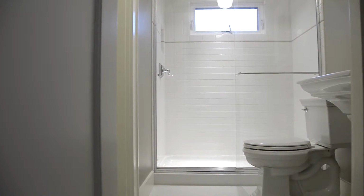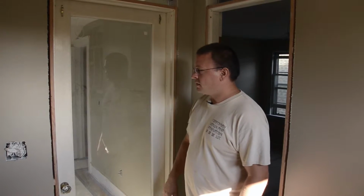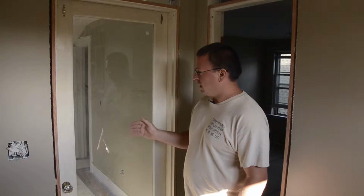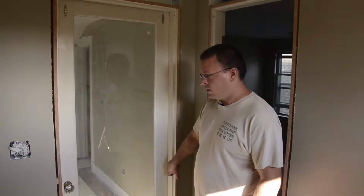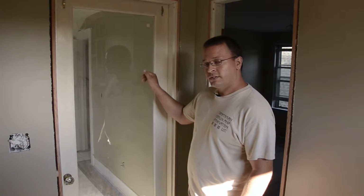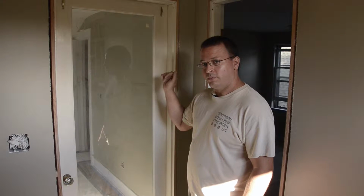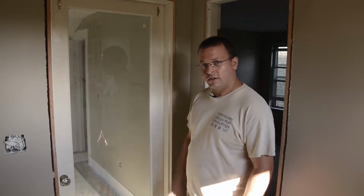When possible, Craftsman Design looks for ways to keep or repurpose original fixtures. This came from the base of the stairs in the house, and we put it into a new jamb that fit this opening. We're planning to remove the glass and replace it with a plywood panel and paint it out. When we're done, it'll look just like the other doors in the room.